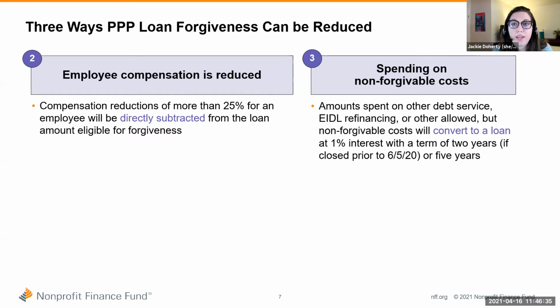So if you retained all your staff but you cut pay, that is another situation where you would potentially be looking at a lower forgiveness amount and more of that PPP loan turning into an actual loan. There is a carve out if you cut pay by less than a quarter. Then they're not going to worry about it. You don't need to count that in your forgiveness application. But if the pay cuts were more than that 25% limit, that's where it starts to count against your forgiveness amount.